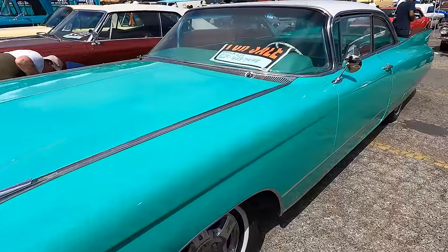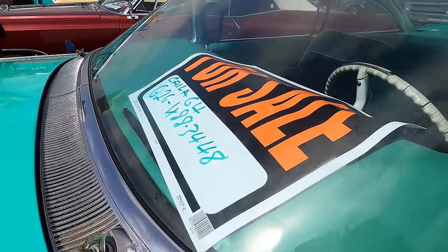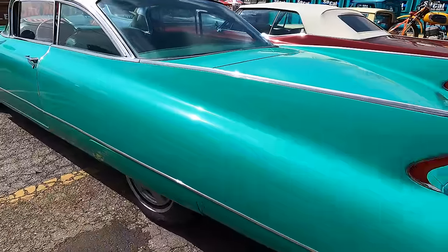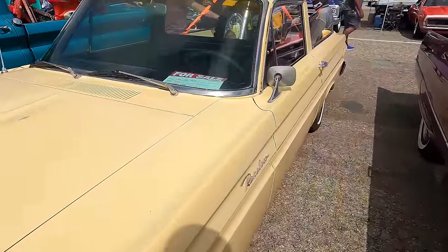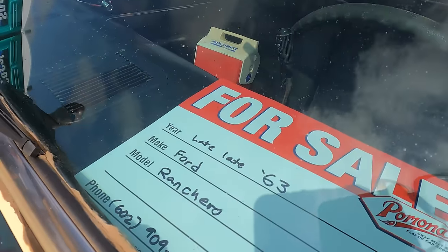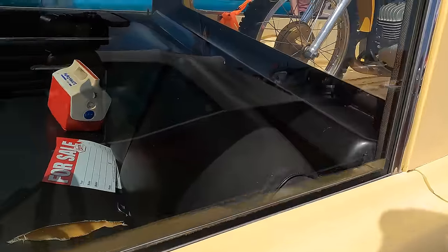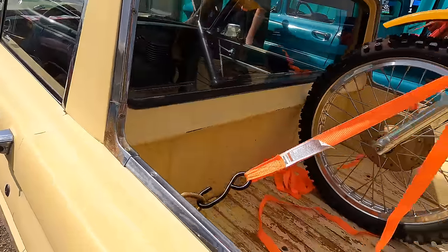The 60 Cadillac, no price on it. This would be like an older restoration. You got a Ford Ranchero. So it's a late 63, but it looks like a 64, 65. I don't know if it has a 63 VIN or not, but it's 19,000. Not original, it's the rims and late tires. Yeah, 63, I always know as the rounder body style.